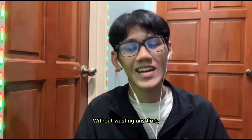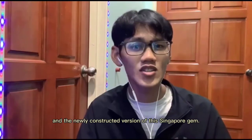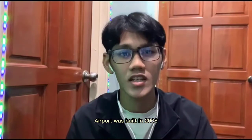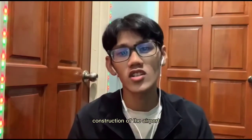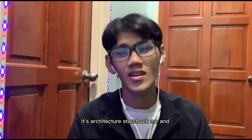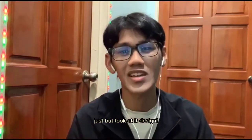Without wasting any time, let's head straight to comparing the original version and the newly constructed version of this Singapore gem. The original version, also known as Changi Airport, was built in 2008 after the SARS outbreak disappeared. Despite the late construction of the airport, which was planned to be completed in 2006, its architecture starstruck me, and I believe you too will be awe-inspired just by looking at the design.